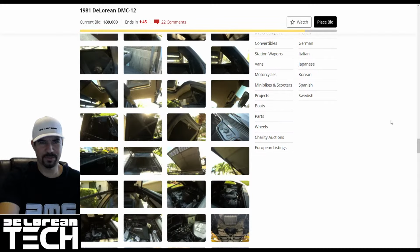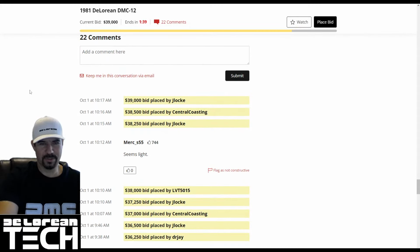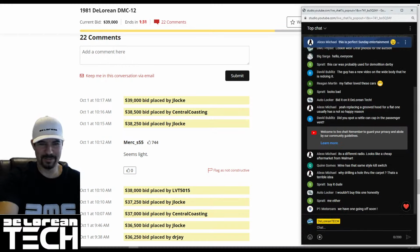Now we're at 39, so we're starting to see some bidding. Let's see who we got. J-Lock and Central Coasting are kind of going, and you've got LVT. LVT's the guy that's really into Thunderbirds and GTs and DeLoreans. So it looks like he wants the car, and he's here bidding right now. He's probably going to wait and see what happens with these other guys and then maybe come in at the last minute. That's kind of my prediction. He hasn't won a DeLorean here on Bring a Trailer in probably over a year and a half, and he's bid on a few and won a few. These other guys, I don't really know.